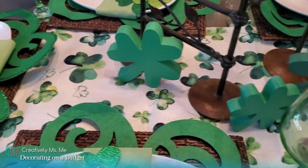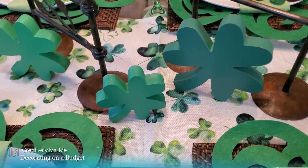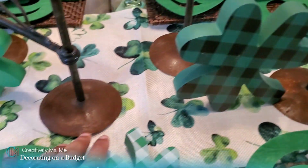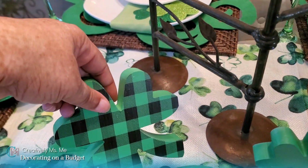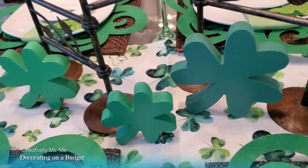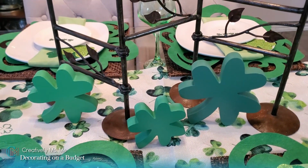And then the little wooden ones, I like them. I got them on Amazon as well. I like them because on the back is a plaid. Like that one is black. This one is black. This one is white and green. And this one over here is black and green. And on the other sides, they're green on the back. So I like that I can use both sides.